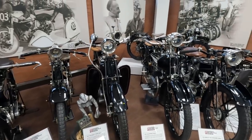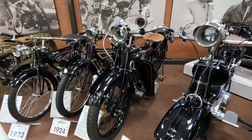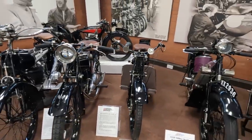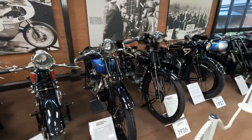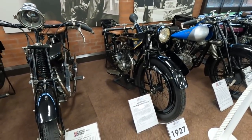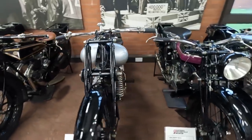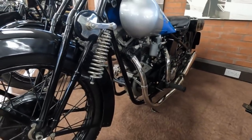Yeah. These definitely seem to be getting bigger, like that one there. Yeah, oh yeah, the bikes were getting bigger, definitely. 1924, less cycle, more motor. Yeah. Difficult to take all this in, isn't it? Mmm. Yeah, moving up 1927 now. Oh, Rudge Whitworth 500cc. HRD V twin. Yeah, you can see the twin engine there.